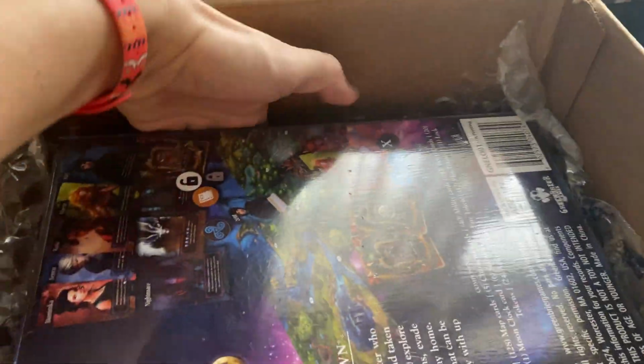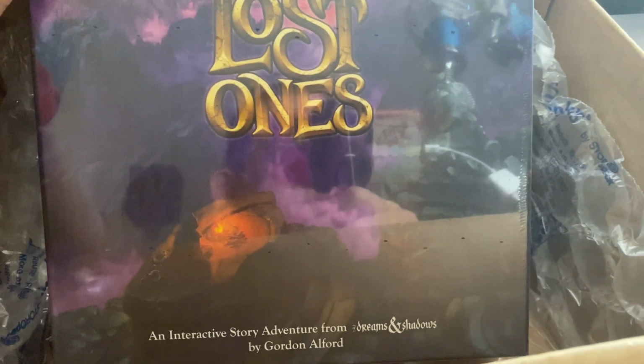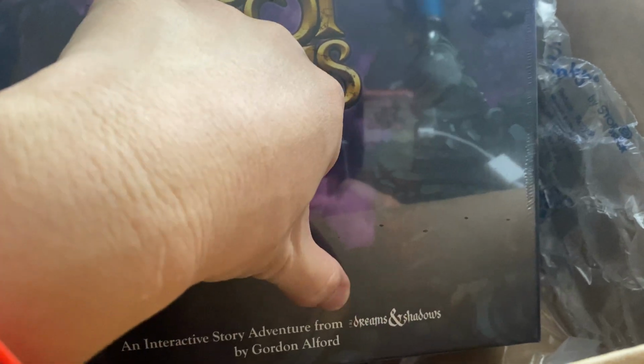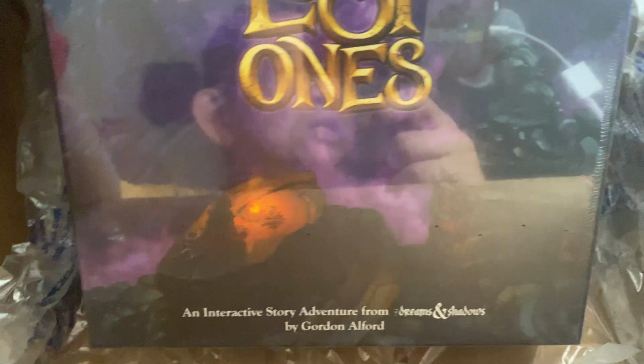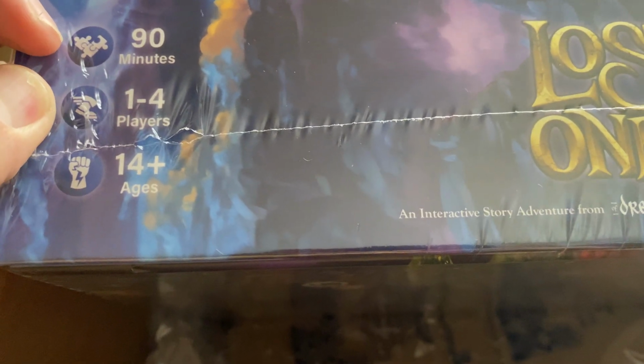I have one more game in this box. So this is Lost Ones. Lost Ones is affiliated with Dreams and Shadows. I'm not sure if you realize, Dreams and Shadows is, I'll say, an okay game, but it's a bit under the radar. It's not very popular because I think it doesn't reach a lot of publishing and the retail stores. This is a game for 1 to 4 players.